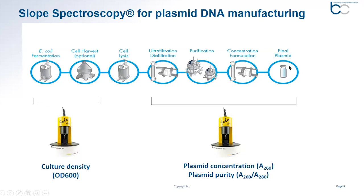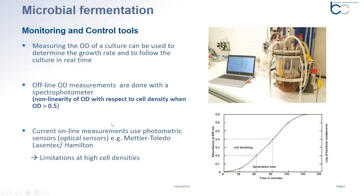And therefore, we require efficient E. coli fermentations, and the variable path length spectroscopy technology can nicely be adapted and implemented in order to monitor, but ideally also control the cell growth of our E. coli cells throughout the USP part of the plasmid production part. And this is why we cover this here today.